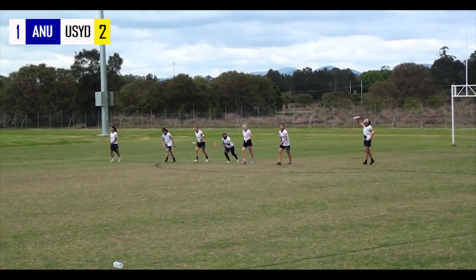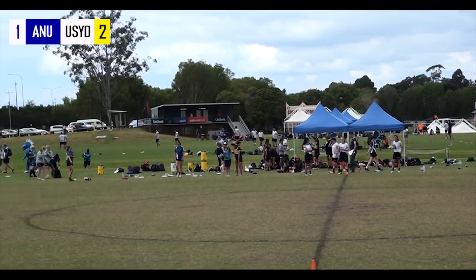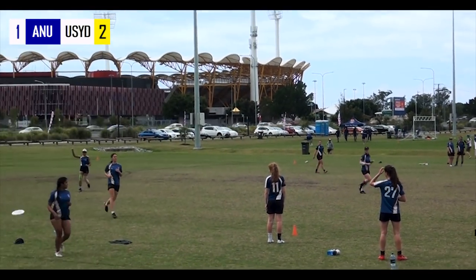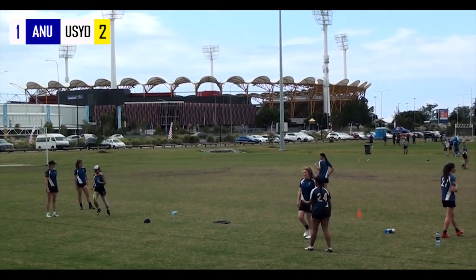Downwind point now. The wind's going from left to right on your screen. Pool comes up, and it looks like it's going to be a brick. Yeah, brick call. And let's see what ANU does on offense.